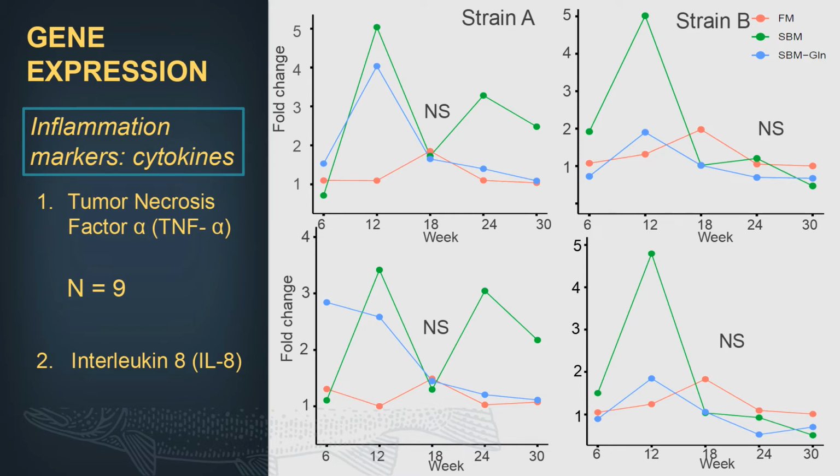Then we go further. We looked at the gene expression data, especially the inflammatory markers such as cytokines, tumor necrosis factor, TNF-alpha, and interleukin-8. Here is the interesting thing. You can see that from 6 weeks onwards, these genes are highly expressed, which indicates that the fish are going through some inflammation. It doesn't matter whether it is interleukin-8 or TNF-alpha, both have a similar pattern. But interestingly, the soybean meal group has higher expression. After 12 weeks, it drops down.